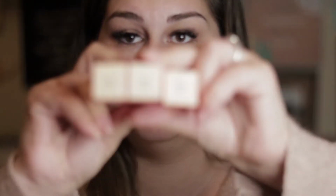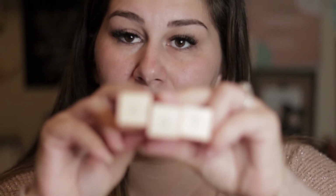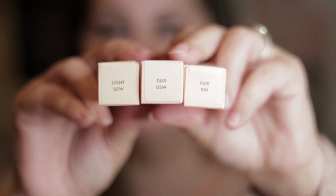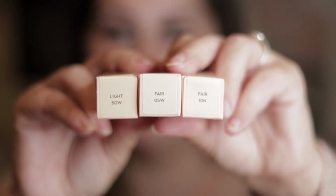So I got three shades, and I'll line them up for you guys. Perfect. And I got Fair 50W, 05W, and 10N. So those are the three shades that I got. And yeah, let's go ahead and let's take them out.